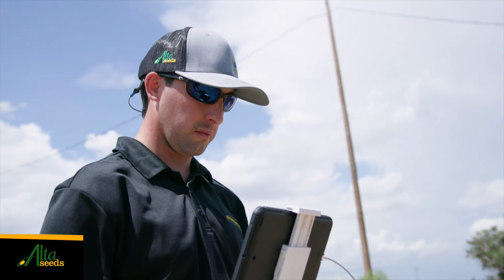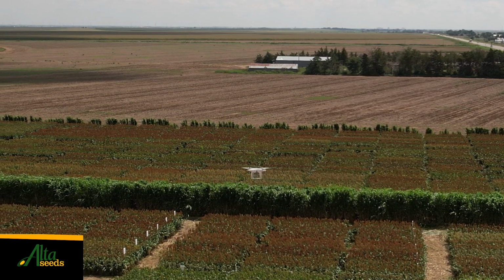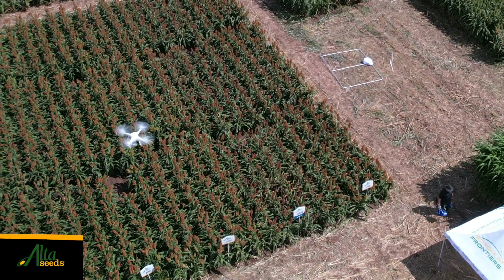Our third drone type with me today is one that's very similar to the second, in that it still measures red, green, blue, a sensor that's very similar to the one in your cell phone. The only difference is now we're starting to get into those traits that we can't see with the naked eye. It's starting to look for those wavelengths that are in the infrared and red edge regions.